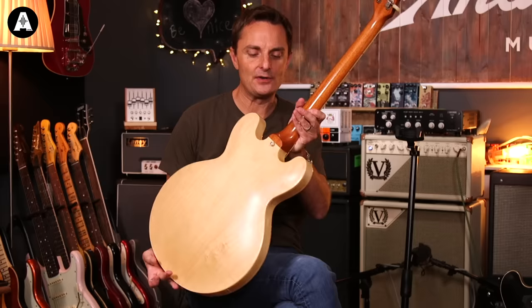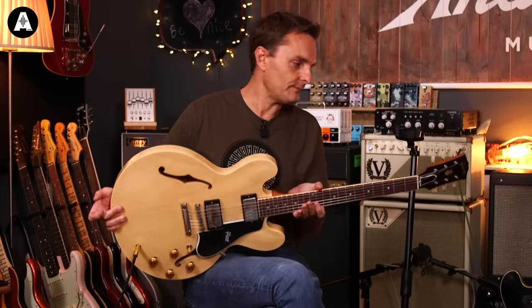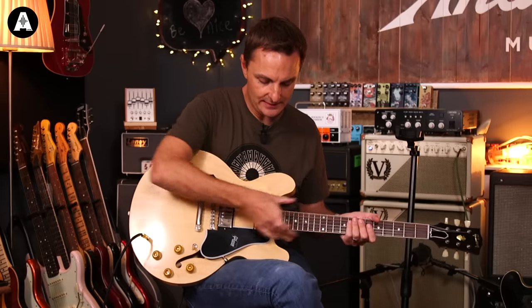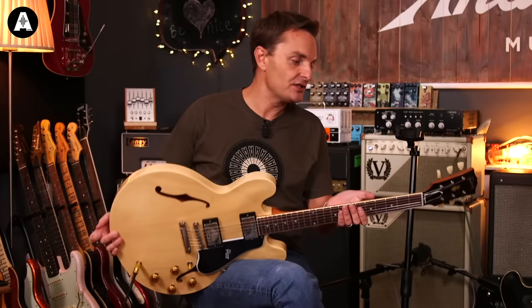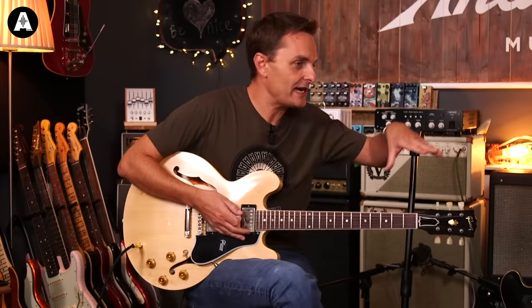We have a mahogany neck, solid mahogany, which you can see nice and easily on the natural one, where it's joined. It has a glued-in long tenon design, which means that the neck actually sits underneath the neck pickup as well. Vintage tuners. The 59, so all three of these have a neck carve which is period correct.